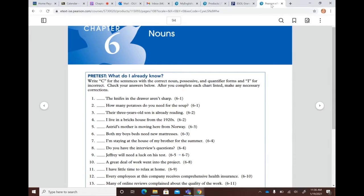Number 6. Let's read. Write C for the sentences with the correct noun, possessive, and quantifier forms, and I for incorrect. Check your answers below and complete each chart. Make any necessary corrections. Number 6, incorrect. My boys' beds needs. Yes, it's incorrect. My boys' beds. I need an apostrophe for the possessive. So 6 is incorrect.